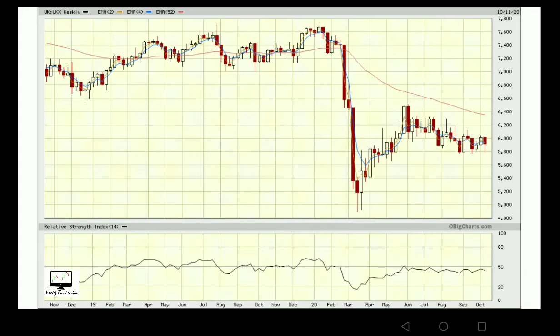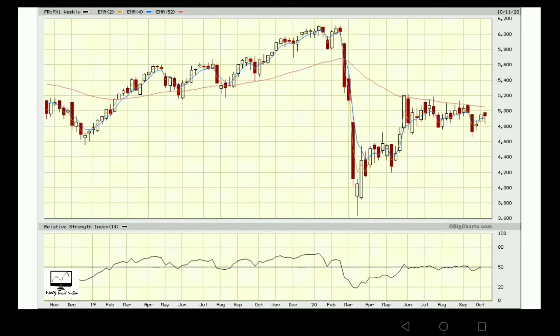Let's have a look at France. So here's the French market, the CAC 40 in France. Again, we've got that falling 52-week moving average. The market tried again to run up to it. It got to the falling 52-week moving average. It hit it at the end of May, beginning of June at 5,200. What happened? Price rejection, and the market sold back. Again, July, hit it again. That falling 52-week moving average got to 5,100, hit that falling 52-week moving average area. Market fell back, price rejection, fell all the way back to 4,800.